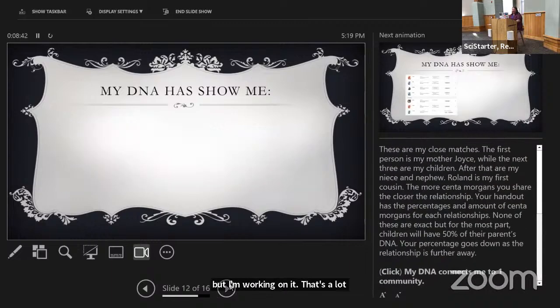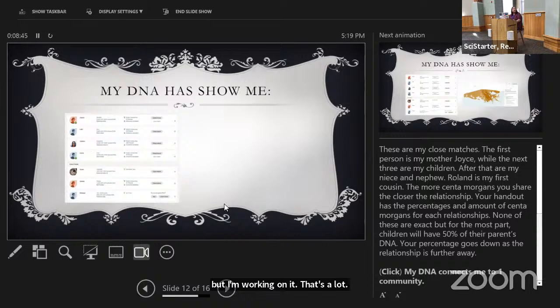These are my close DNA matches, and I've blanked out the last names for privacy. The first person is my mother, Joyce. She's the Irish, Scotland, England part of my family. The next 3 are my children. Their father is German American, so they get a lot of their DNA from Austria and Germany. After that are my niece and my nephews. So we've all taken DNA tests.